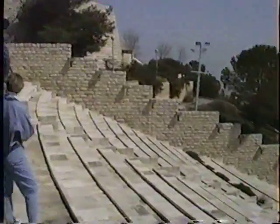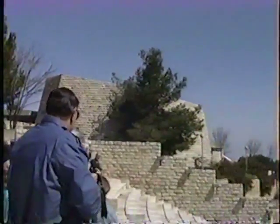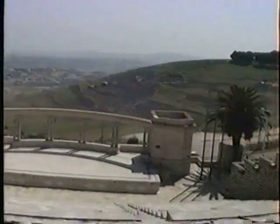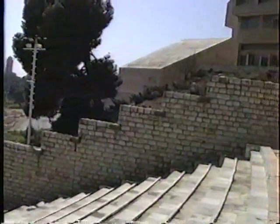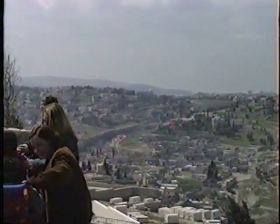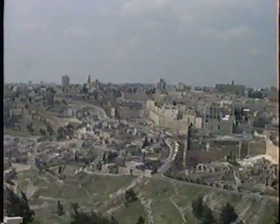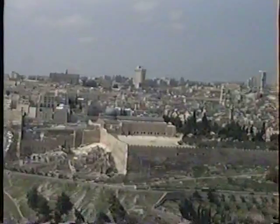The bleachers and the walls, everything are post-67. When we came back up to Mount Scopus and saw the view, they embellished it a little bit. They moved it forward. As we look at this view, if we were to start at the side, it comes down. Another view from Mount Olive. The old city.